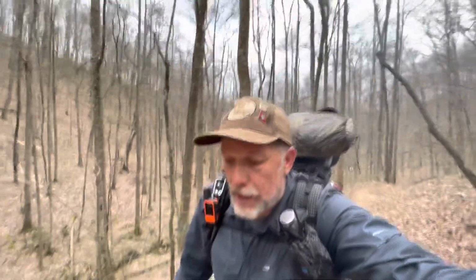Cloudy this morning. I think it's supposed to rain today. I'm getting out of camp about 8 o'clock this morning. Had a good breakfast and can hit the trail. I think I've only got about 5 or 6 miles to go to get to Fontana Village. So that's the plan.